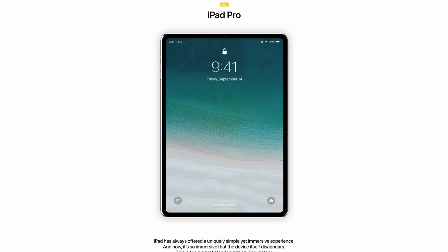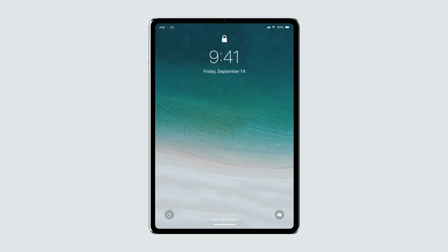But first off, we got this image right here. This looks like something straight off of Apple's website. So much attention to detail throughout this entire concept. We even have a new tag at the very top, as if this was listed on apple.com. Here's the lock screen for the new iPad right here.